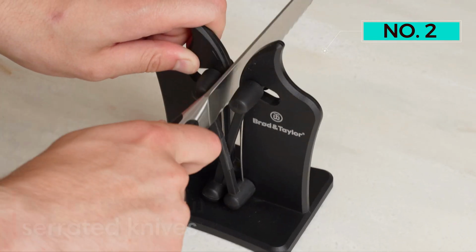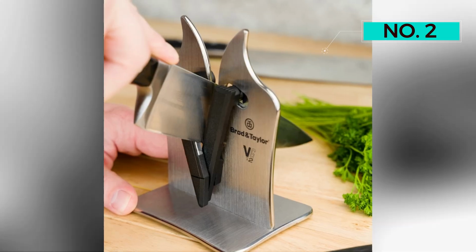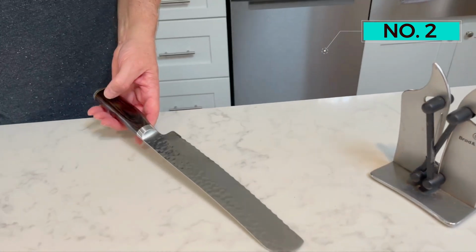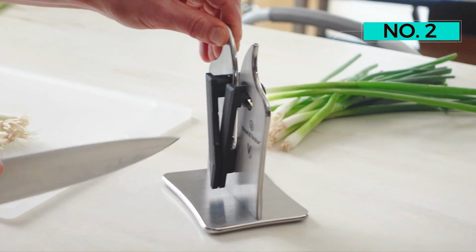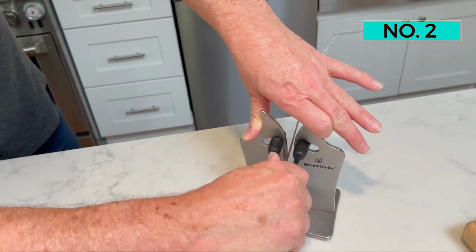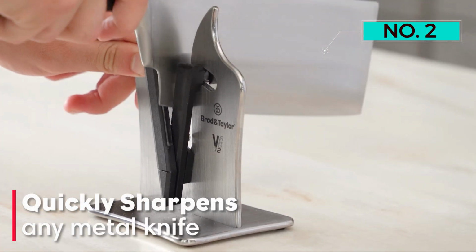Lastly, the sharpener loses only half an inch of blade contact where the handle contacts the sharpening arms. Despite how easily the Broad and Taylor sharpens dull knives, we still have a few complaints. It won't sharpen scissors, and even though it has a heavy base and rubber feet, this device still requires 2 hands to safely and effectively operate. There's also a learning curve to correctly hitting all 3 sharpening tiers.